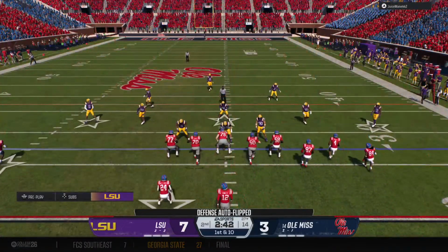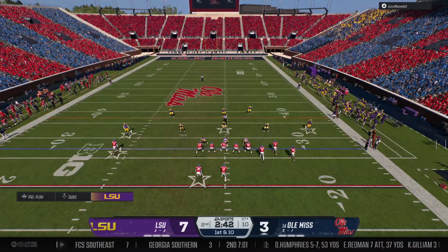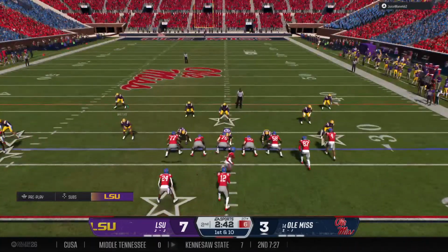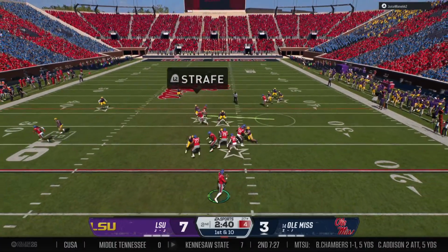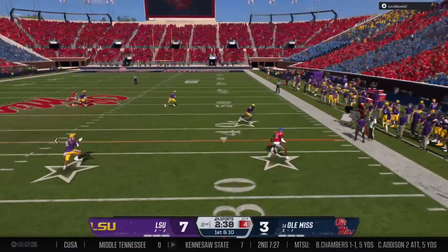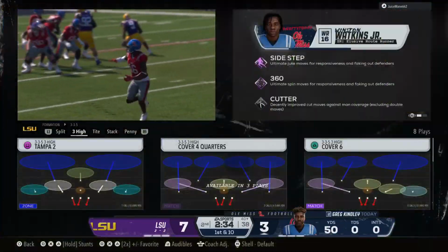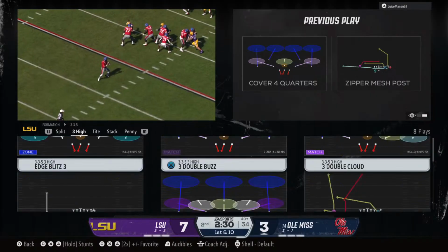The Ole Miss offense ready to go back to work. They didn't get much done the last time they had it. Had to punt it away from deep in their own territory, hoping this drive will be more productive. Looking to throw on first down. Got a man. It's Watkins. Good, solid pickup on that one. They've got it out to the 40, and it's first down.